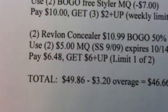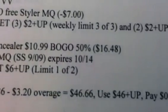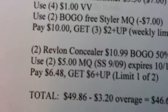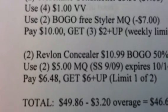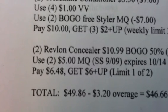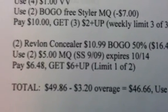The Revlon, I got 2 of the Revlon concealers at $10.99, BOGO 50% off, makes that $16.48, using 2 of the $5 manufacturer coupons. Now please be aware, if you're going to do any of the Revlon deals, either at CVS or Rite Aid, you have to do them on Sunday, because that $5 coupon does expire on Sunday. So you will pay $6.48 and you'll get a $6 plus up using your limit 1 of 2.